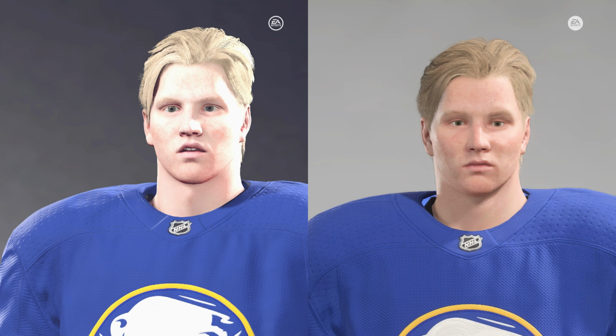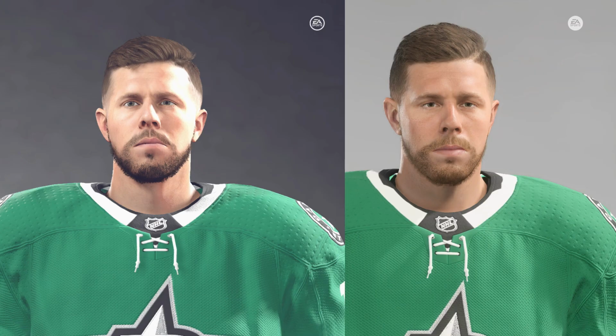Rasmus Dahlin, another player I prefer. Okay, so Rasmus Dahlin has acne, something that is quite common with hockey players because of sweat, but I find his red face is more prevalent in NHL 22, which I find is better, and that's a great job there.